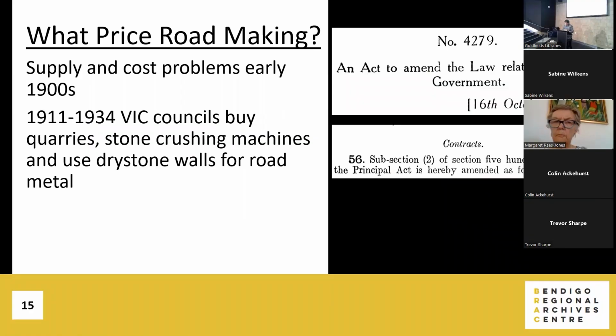And for the final story, I've posed the question, what price road making? How far would we ask our councils to go to provide us with reliable local roads in an era of poor supply and high costs? Should they break the law? Hidden deep in the city's archives is a story of how they illegally became a supplier of road metal to other councils and used bluff and political clout to try and make the problem go away.